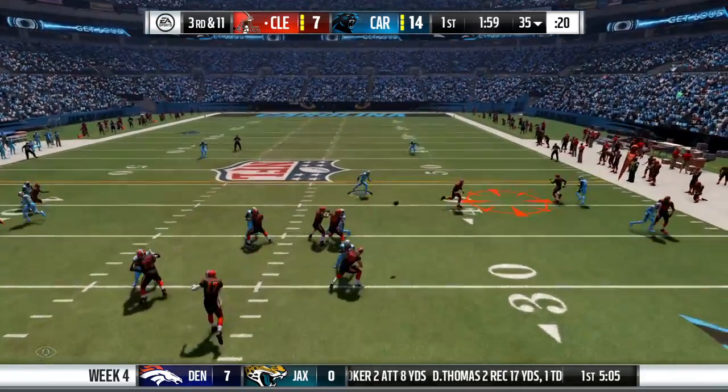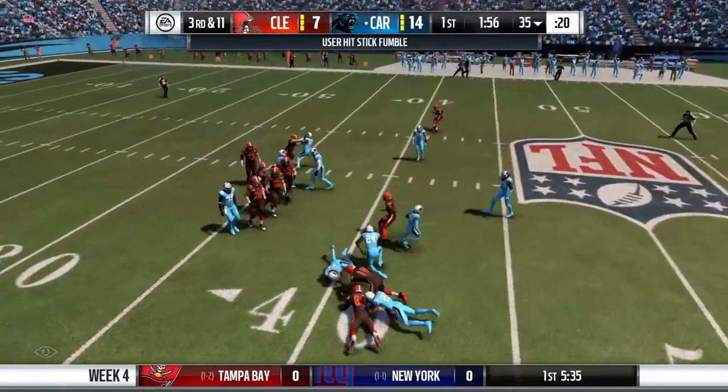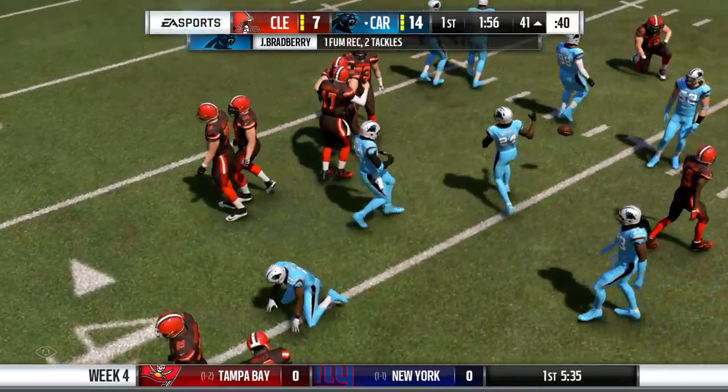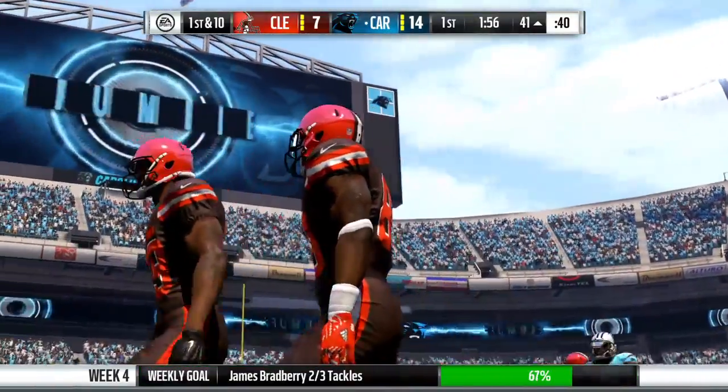From the shotgun, Osweiler. He's got his man in stride, complete. And he lost the football. And they'll start with great field position at the 41-yard line.